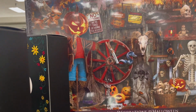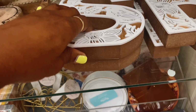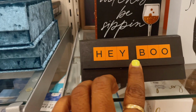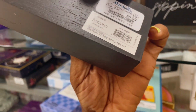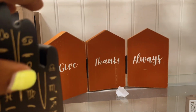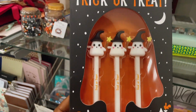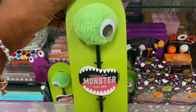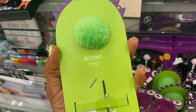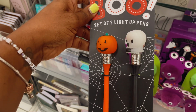Hello. 1,000-piece puzzle for $12.99. Sweet. Right here. Give thanks always. Just too cute. Probably grab a few of these for my grandkids. They're $2.99.